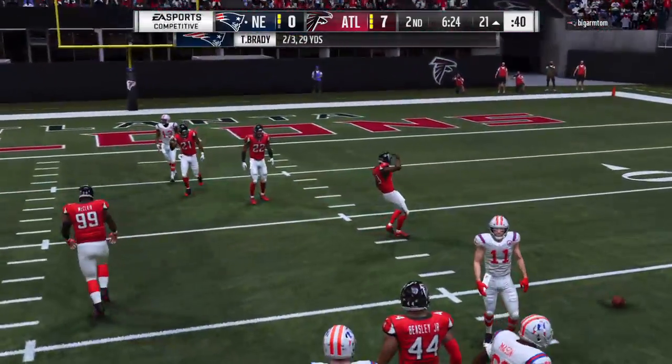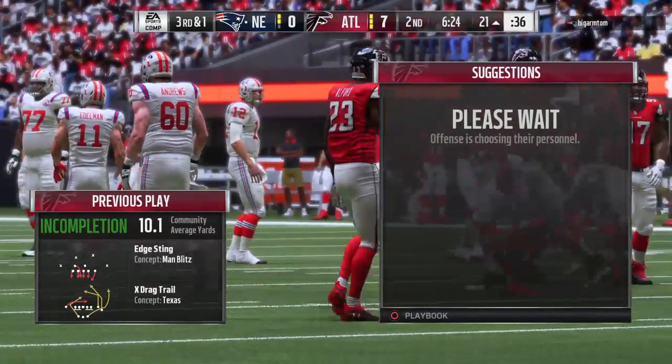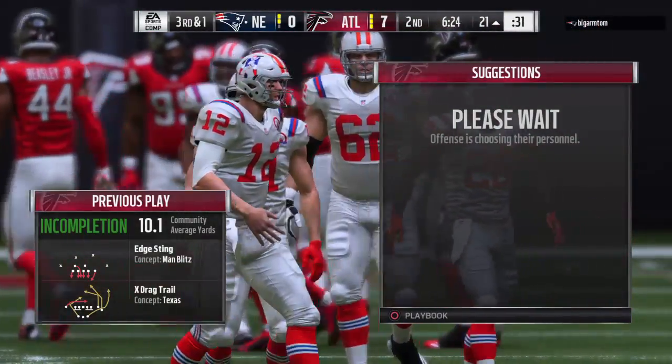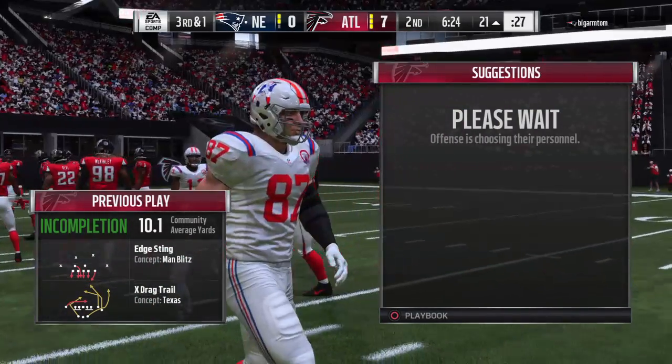Toward the center of the field, but it's incomplete. Robert Alford that time on the great coverage. Now, that's absolutely terrific technique right there by the corner. Exhibit A. Zone coverage, knew where his man was in relation to the football at all times, and made a nice play.